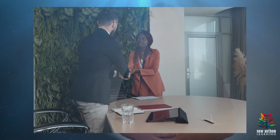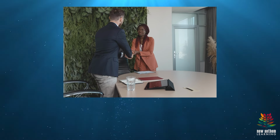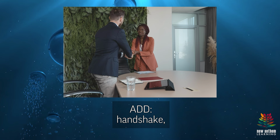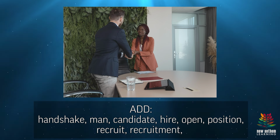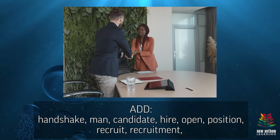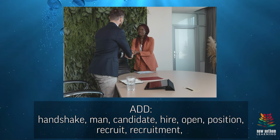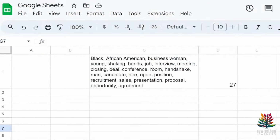Let's continue with this image. We use the words shaking hands, but someone might type handshake as one word, so let's add that. We didn't include man yet, so let's add that. What are some other terms related to job interview? Candidate, hire, open, position, recruit, recruitment. Let's add those. And what if the buyer isn't looking for a job interview photo, but a business meeting in which a salesperson closes a deal after a presentation or proposal? Let's add sell, sales, presentation, proposal, opportunity, agreement. We're now up to 27 terms.